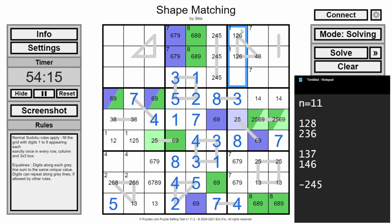Wait a minute. If this is 5, then this is 6. Oh, darn it. So if this is 2, this is 9. Oh, so that is options. This is 5 or 9. If this is a 2-9 pair, let's just say 2-9, 2-9. If this is 2-9, then this is going to be a 5. How did I say that? If this is 2-9, this must be 5-6. And we'll just forget about the cell right here.